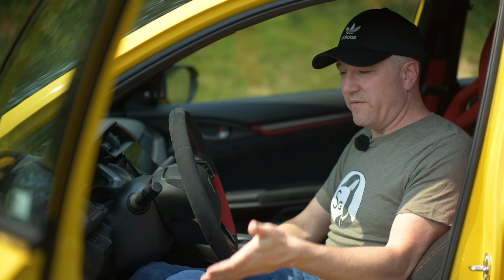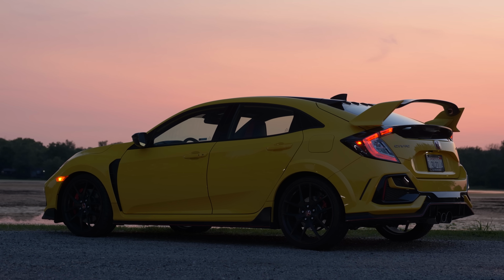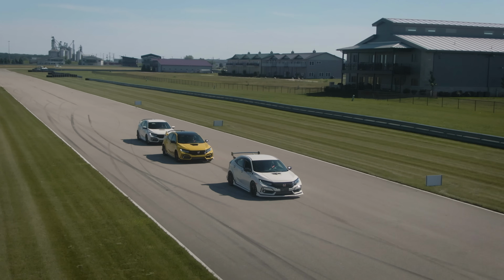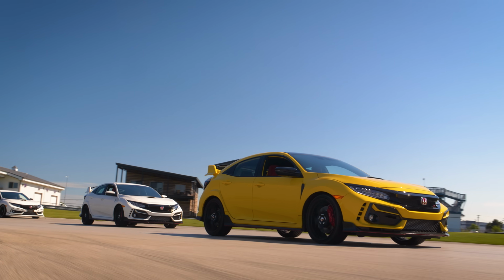But let's talk about this. This styling is absolutely one of the strangest parts of this generation car. Now, if you're a fan of some of Honda's old classic styling, you looked at this like I did when it came out and thought it was a grotesque spectacle. It's a horror movie of over-styling.